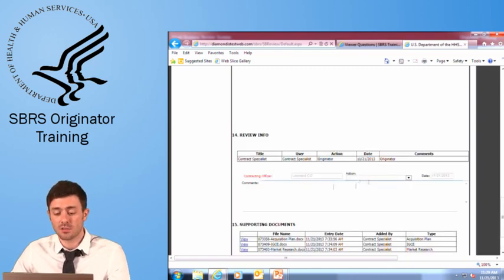Now, these fields are important as the action you take in the review process will now appear in the review information table. The review information table provides your information or the information of any user who takes an action on the review form in the first few columns. The first column is the title of the person. The second is the user's name.